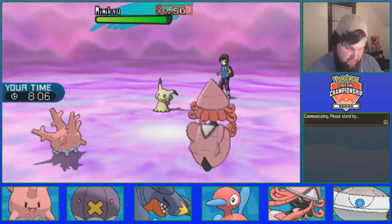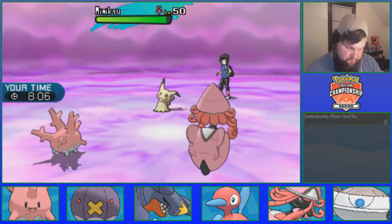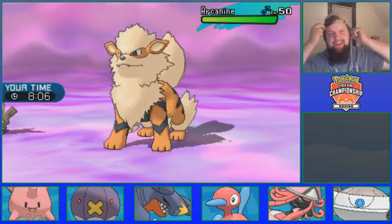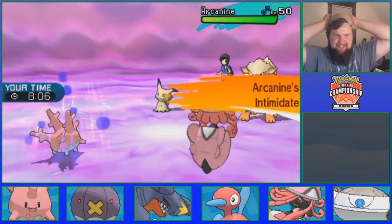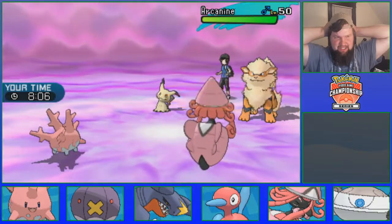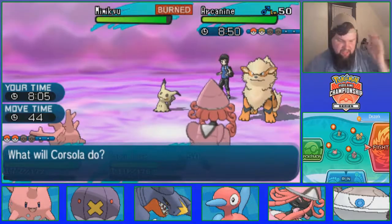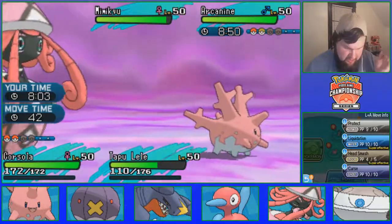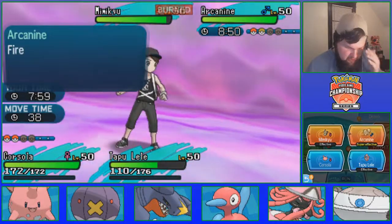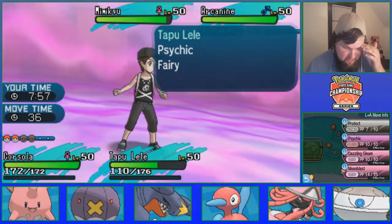I mean, if we connect with Head Smash, we KO the Mimikyu here. Oh, he's still got an Arcanine! What? Since when? Okay, that's not great. I didn't know we hadn't gotten to his last Pokemon. So we need to hit this Head Smash now. Or can I just Curse up on him? I'm gonna Head Smash. There's no reason to Curse right now.